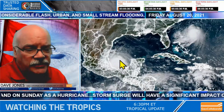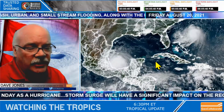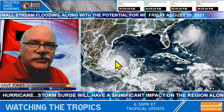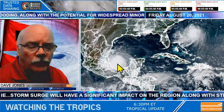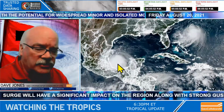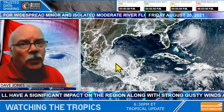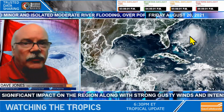This first one here is Hurricane Grace. Remember that? Came all the way across the Caribbean and hit Cancun, and then emerged over the southern Gulf of Mexico, the Bay of Campeche, where the water temperatures are really warm. The winds now have increased to 90 miles per hour. I wouldn't be surprised to see an eye developing very soon. But all attention really now is on Henri.